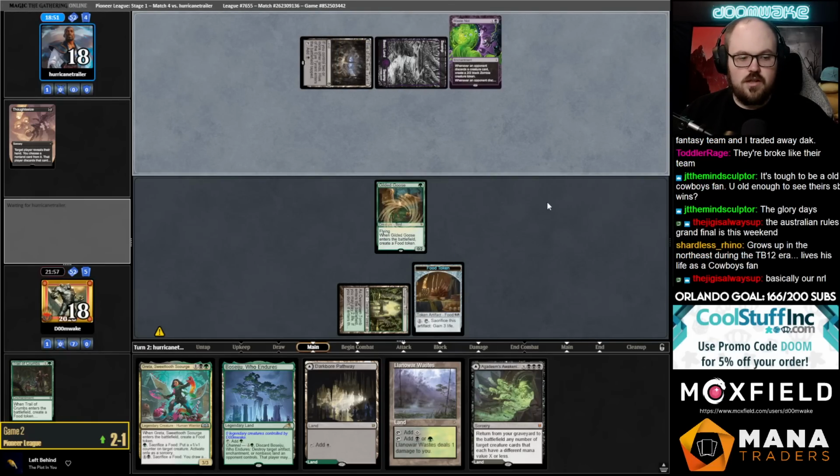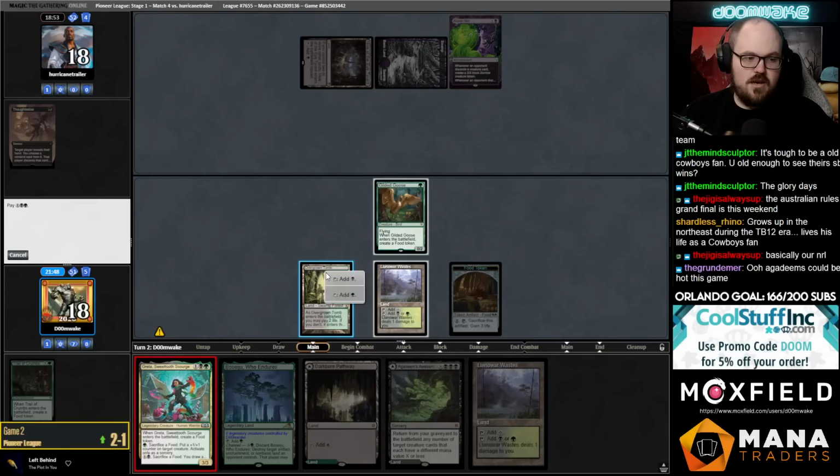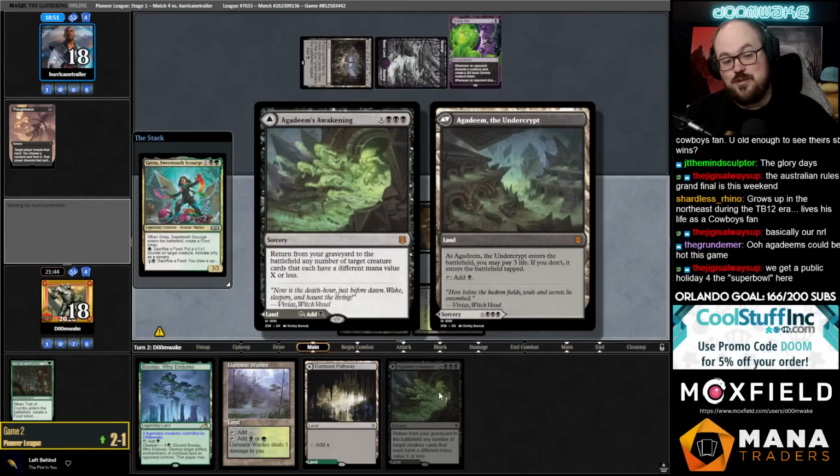Turn 2, Waste Not. I mean, I don't have any spells in my hand anyways. Fuck if I care if you Waste Not me. I guess I have one spell.